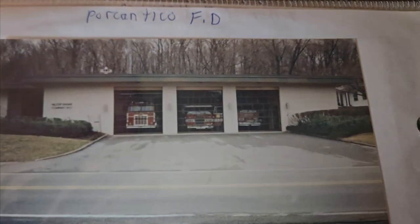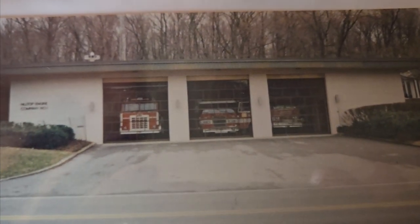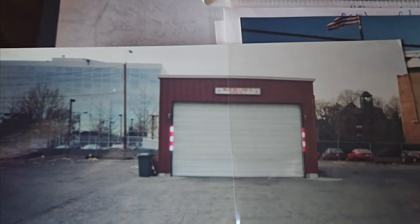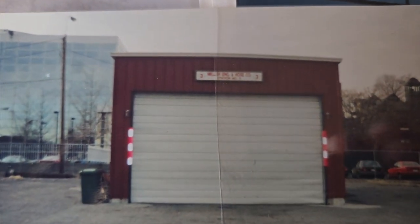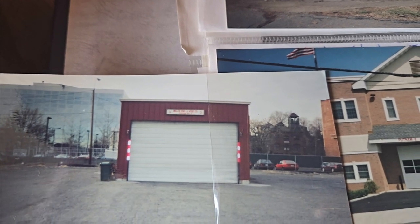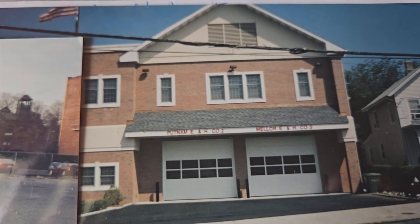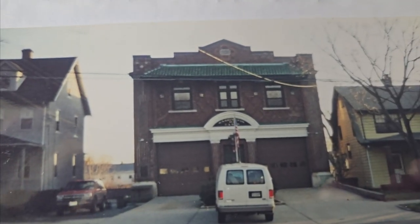Okay, Mechanical Hills. Look at the rigs they had back in the day. Wow. And there's the shack back in the day. This is, I believe, what Engine 6-1 was in back in the day. And there's the present headquarters with 6-3. 6-4 quarters.